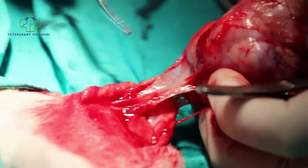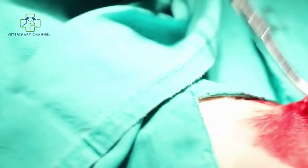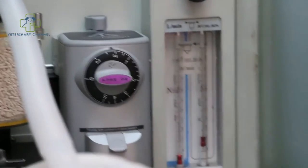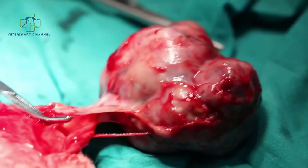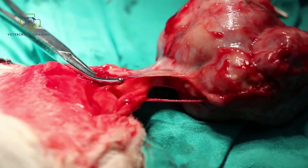That's good. What's the percentage? 1.5. Flow rate lower. Clamp, yeah, clamp. Big breast tumor. PDS is better, right?